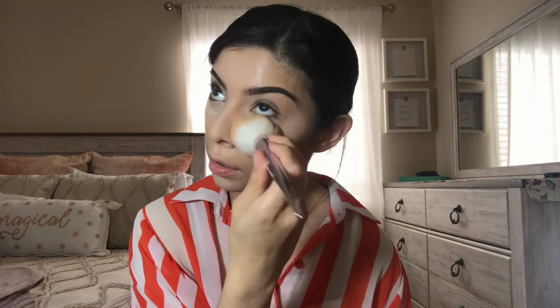It's just really annoying. And then I'm not gonna set my whole face because I do want it to be a little glowy, you know. So I'm gonna go ahead and dust the powder.